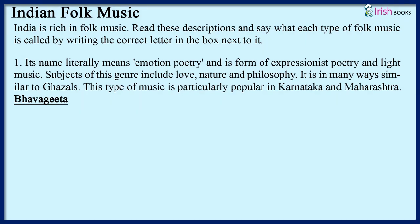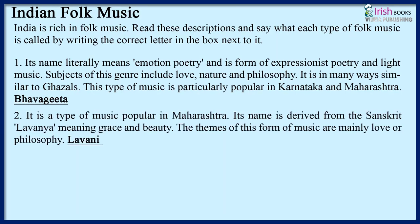1. Its name literally means emotion poetry and is a form of expressionist poetry and light music. Subjects of this genre include love, nature and philosophy. It is in many ways similar to ghazals. This type of music is particularly popular in Karnataka and Maharashtra. 2. It is a type of music popular in Maharashtra. Its name is derived from the Sanskrit word lavanya, meaning grace and beauty. The themes of this form of music are mainly love or philosophy.